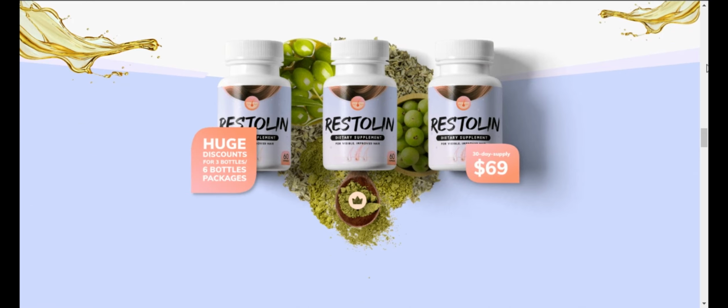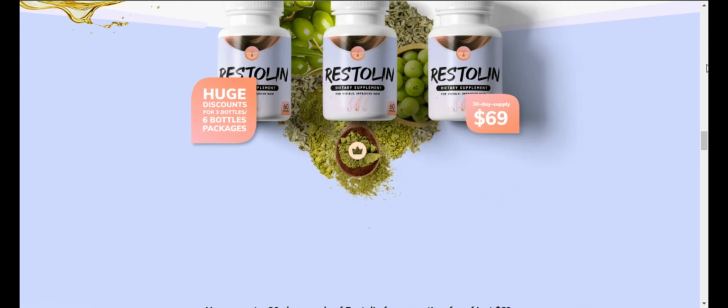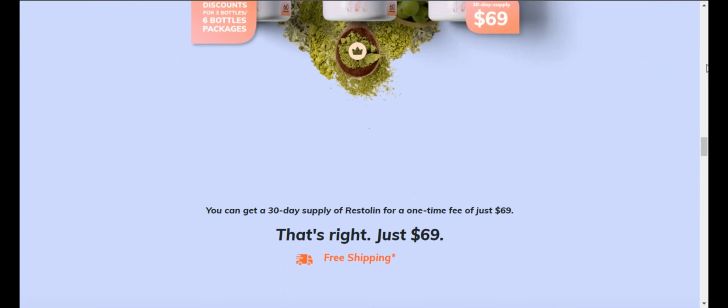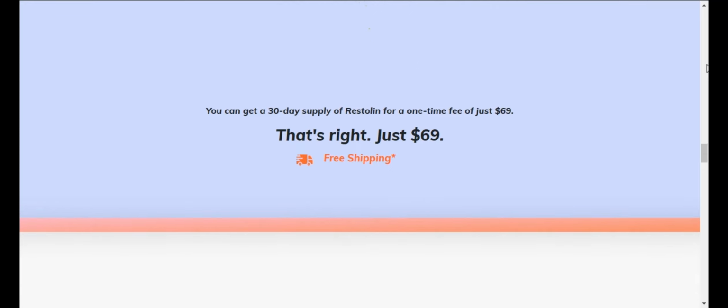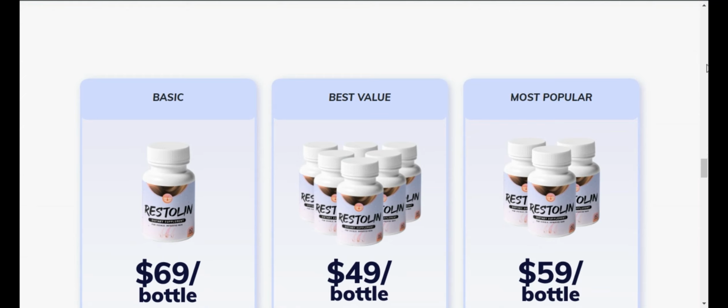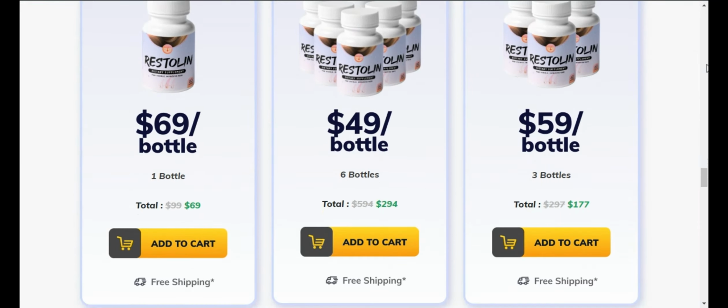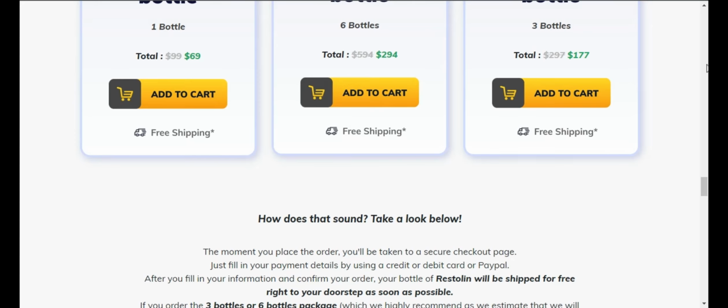Every capsule of Restolin is manufactured here in the USA in our FDA-approved and GMP-certified facility under strict and precise sterile standards. Restolin capsules are non-GMO and safe. You can be assured that they contain no stimulants or dangerous toxins and, most importantly, are not addictive.